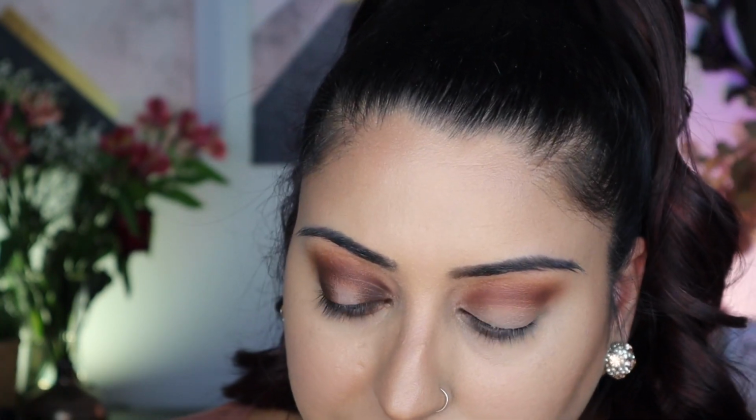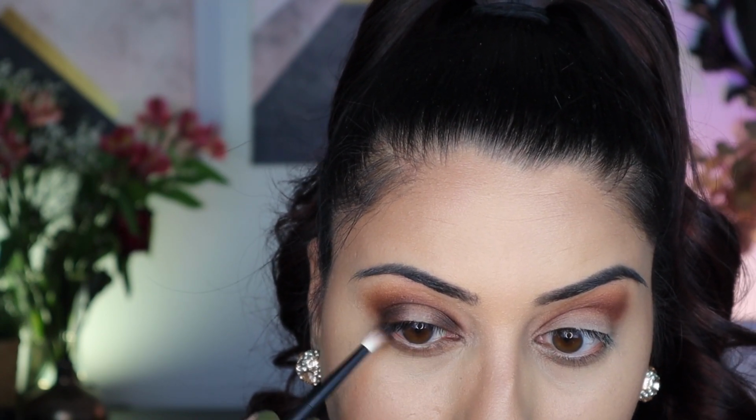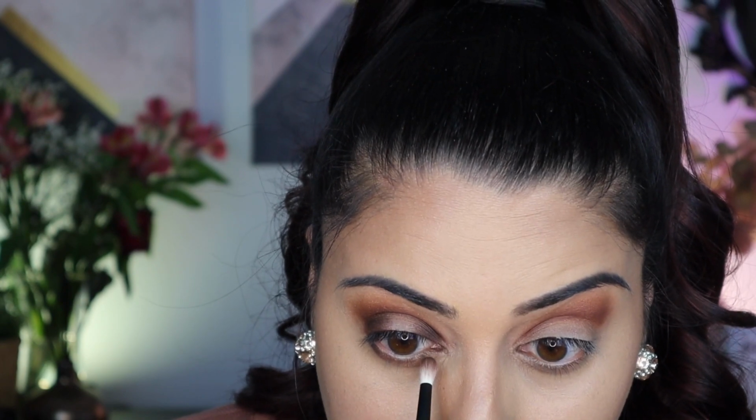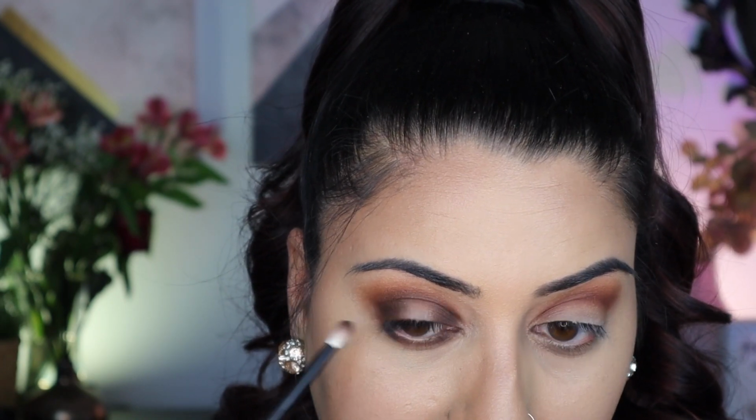And then I'm gonna take my Refer number 13 because it is a little bit more stiff. I'm tapping off any excess, even though, you know, Natasha's mattes don't really seem to kick up a lot, but better safe than sorry in every situation, especially when you already have your face done. So I got that out there on the outer corner, but I'm also going to place some on the inner part of the lower lash line. So what I like to do is place it first and then kind of start to blend away.